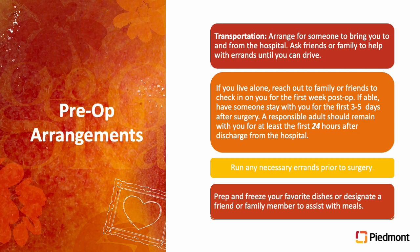If you live alone, reach out to family or friends to check in with you for the first week post-op. If able, have someone stay with you for the first 3 to 5 days after surgery. A responsible adult should remain with you for at least the first 24 hours after discharge from the hospital.